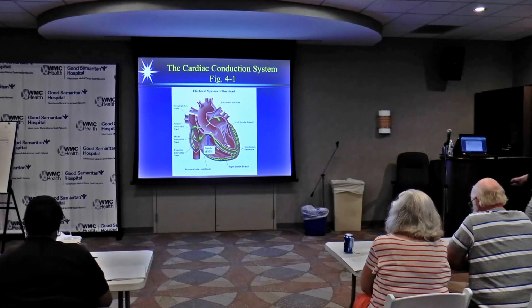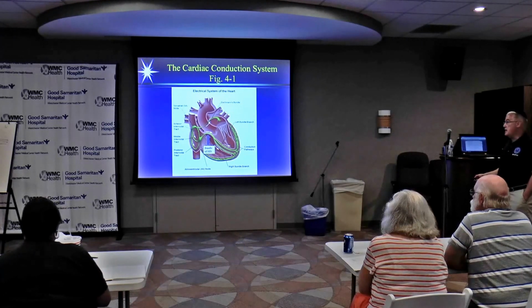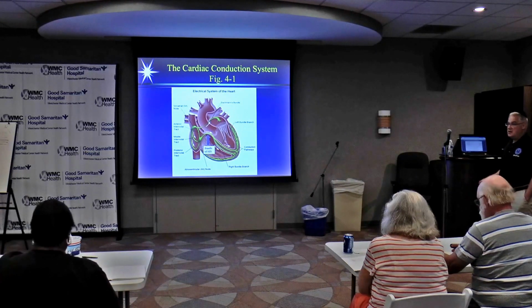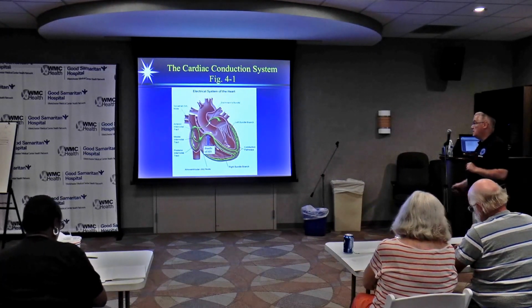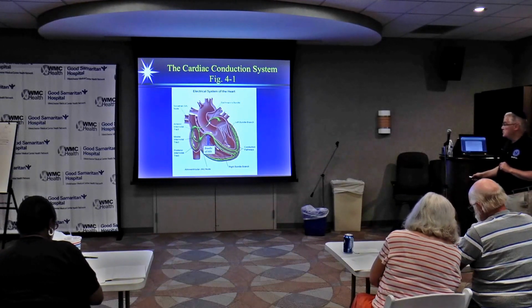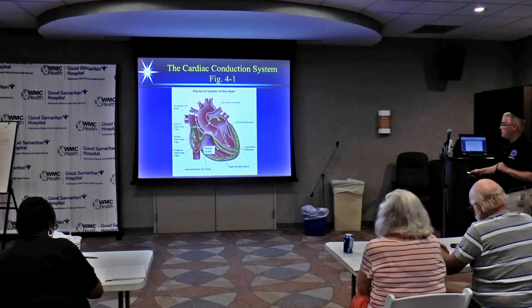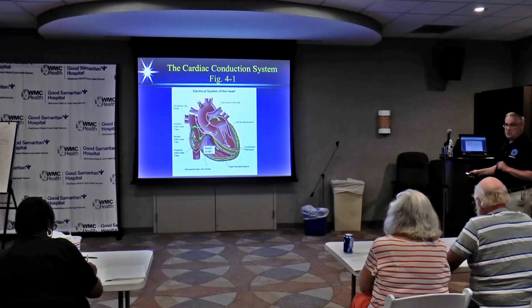So basically, your conduction system starts with a special bundle of nerves high up in the right atrium called your SA node, sinoatrial node. That is what we're going to call the dominant pacemaker of the body, okay? Now, if you notice, there's pathways that go throughout the right atrium, but there's also a branch called the Bachmann's bundle that goes over to the left atrium, okay?